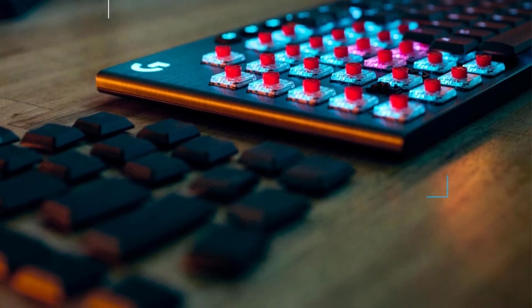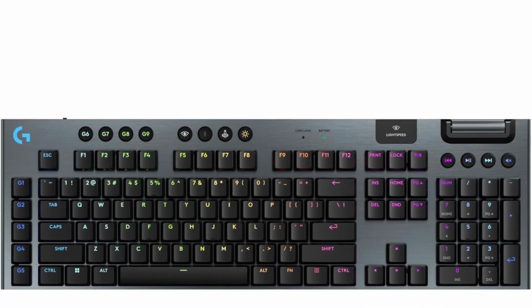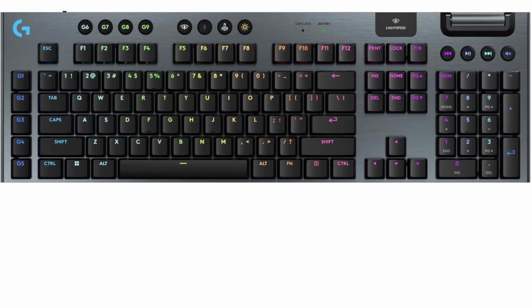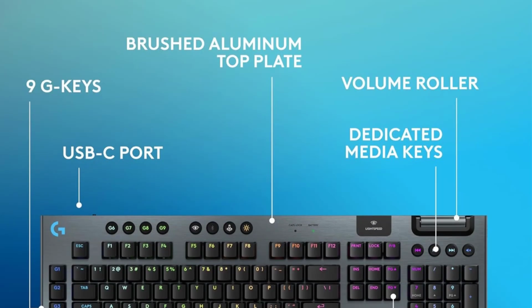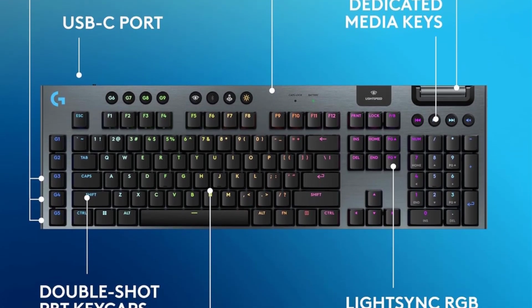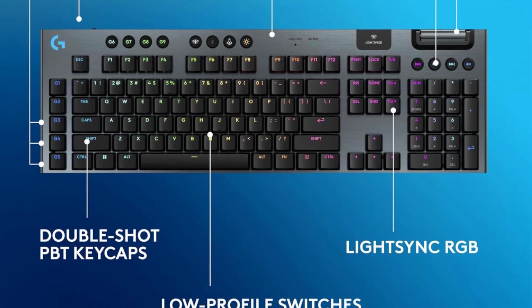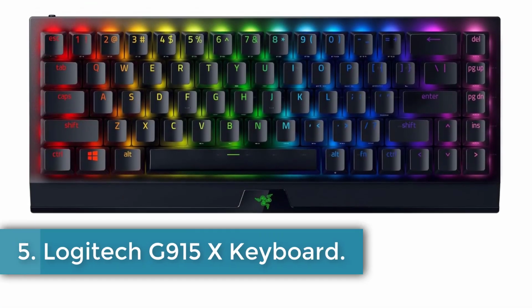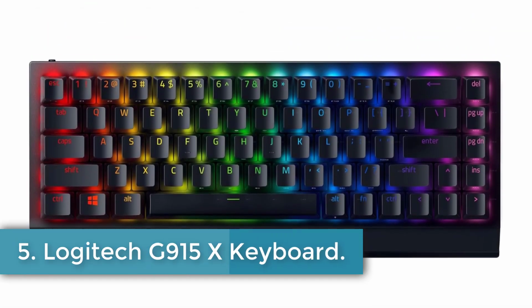Additional features include a multifunction roller and media keys for convenient control over volume and media playback. Razer Synapse 4 enhances the experience with Snap Tap technology, offering responsive in-game movement. As the #1 selling PC gaming peripherals brand in the US, Razer continues to lead with cutting-edge technology and exceptional build quality. Number 5. Logitech G915X Keyboard.